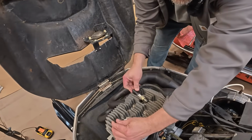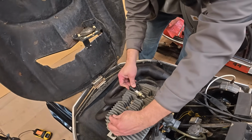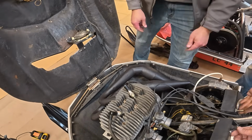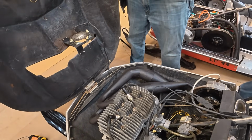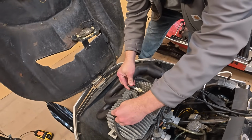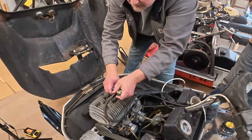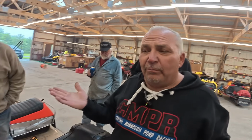We're checking for spark. We got nothing yet. Is there a key or a switch? Check for switches. All right, all switches have been flipped. Oh, that did it. One of them's the switch. We got spark. So this apparently is an A motor sled, and I don't know what that means. It must mean it's earlier than a B or a C. I would assume.